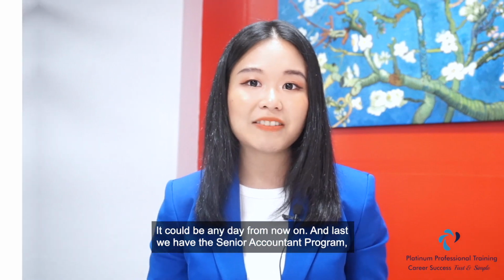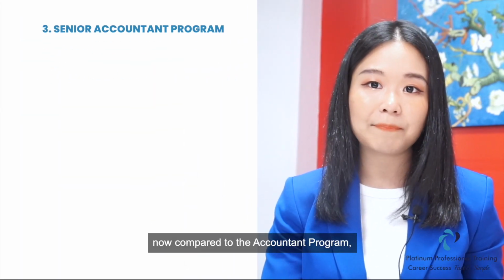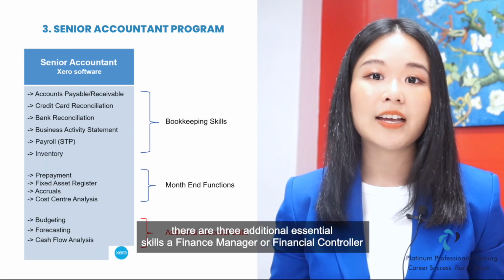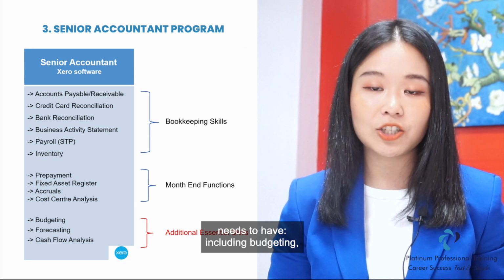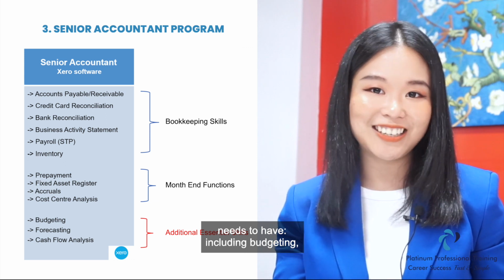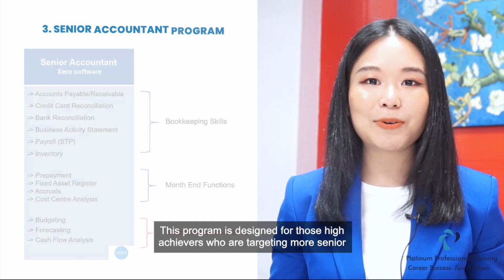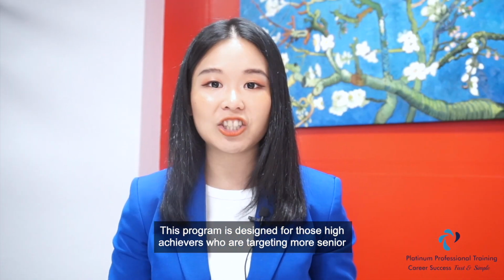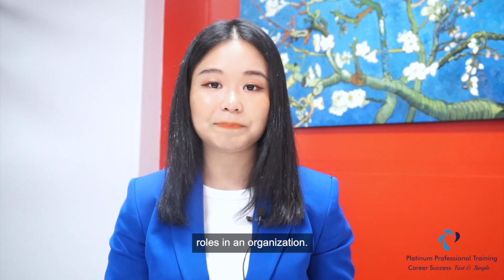And last, we have the Senior Accountant program. Now, compared to the Accountants program, there are 3 additional essential skills a finance manager or financial controller needs to have, including budgeting, forecasting, and cash flow analysis. This program is designed for those high achievers who are targeting more senior roles in an organization.